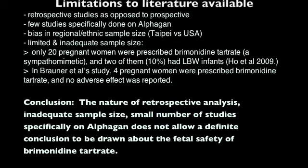Only 20 pregnant women, for example, in Dr. Ho's study were prescribed brimonidine, which is alpha-GAN, and 2 of them had low birth weight infants. In Dr. Browner's study, 4 pregnant women were prescribed alpha-GAN and no adverse effect was reported.